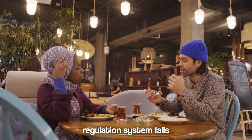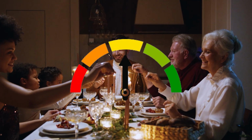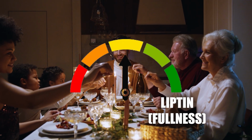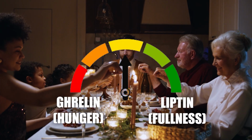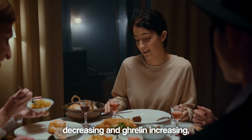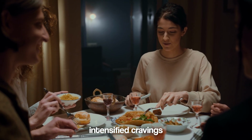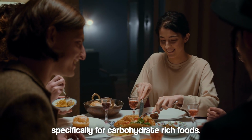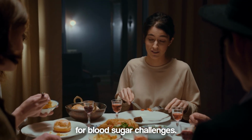Your appetite regulation system falls victim to sleep loss as well. The delicate balance between leptin, which signals fullness, and ghrelin, which triggers hunger, gets completely disrupted when you skimp on sleep. With leptin decreasing and ghrelin increasing, you'll likely experience intensified cravings specifically for carbohydrate-rich foods the day after poor sleep, setting up a perfect storm for blood sugar challenges.